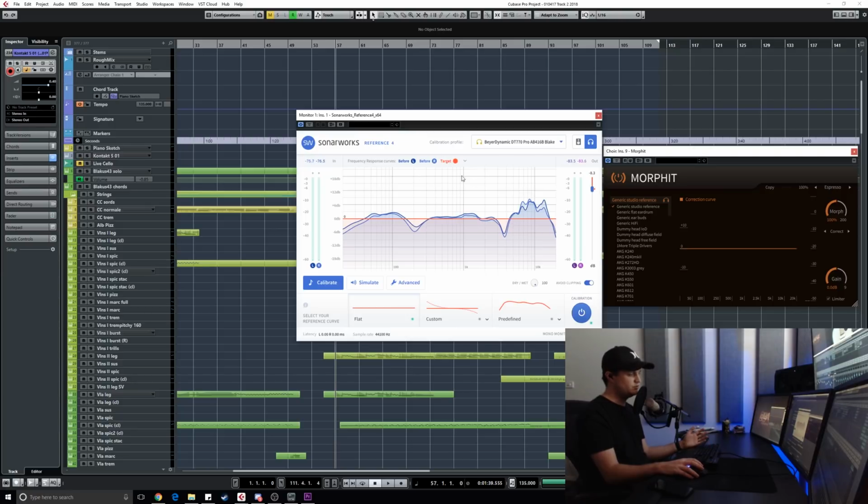Now, if you didn't want to pay for Sonarworks for your headphone correction, there is another one by ToneBoosters, which is fantastic, called Morphit. It's much cheaper. I can't remember how much it is, but it's very affordable. And it has all of these headphone models in there, with the average frequency response of all of these models of headphones built in.